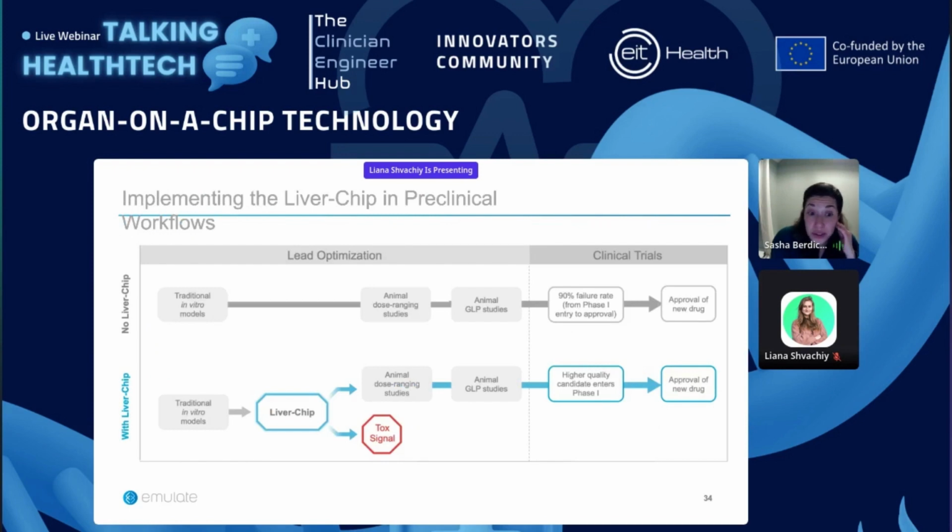This is where we propose to incorporate liver chips or potentially other chips, other models to test for toxicity for much better prediction. And the idea is, of course, to start simple, to screen your compounds in traditional in vitro models, which is quicker and cheaper, so this makes sense. And then when you narrow down the number of candidates, to run them through organ chips first, because again, these are much more predictive. They use human cells. That's why the probability to get the correct result is much higher. And only if they pass, to move to animal studies.